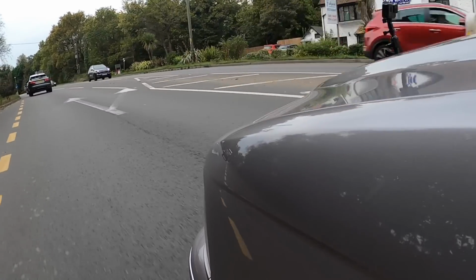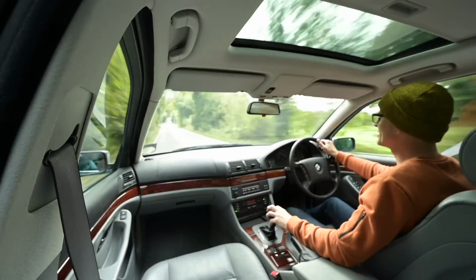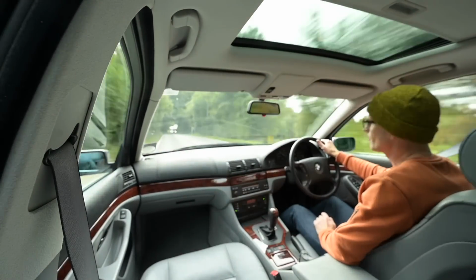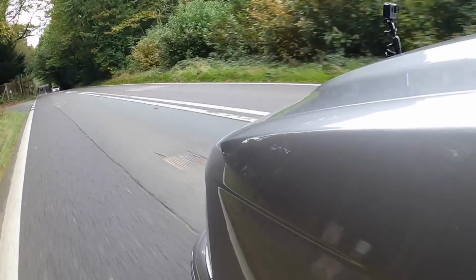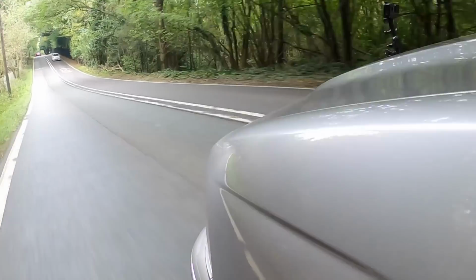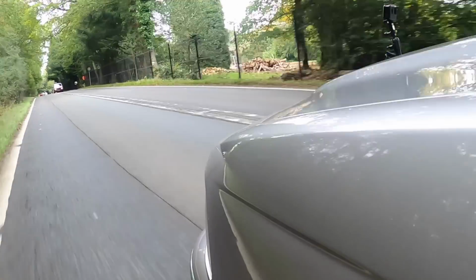The manual will do 0 to 60 in about 8.5 seconds, but the automatic is about 1.2 seconds slower to the magic 60 figure. Either way, they both do about 140 miles an hour. This will do 139, the manual 141. But the gearbox isn't what we're talking about right now. Really, it's the steering that makes a difference.